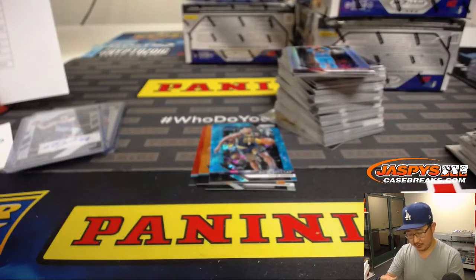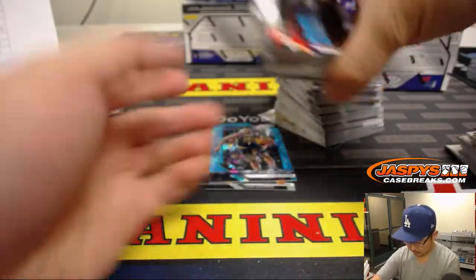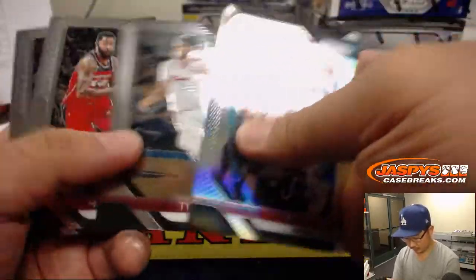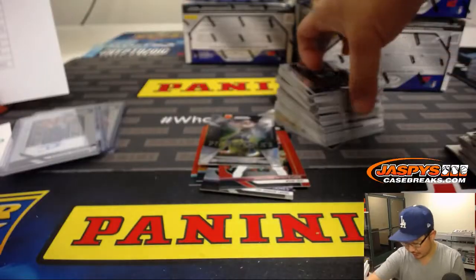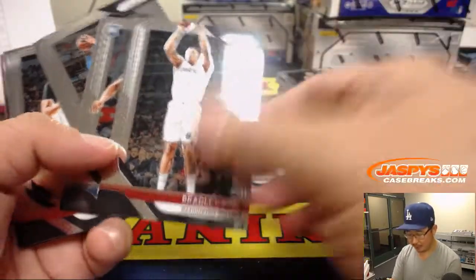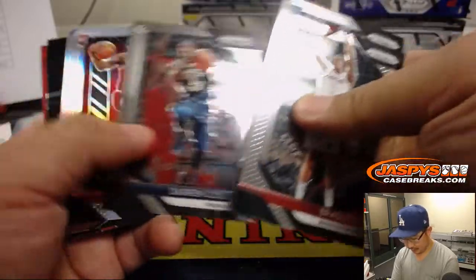Josh Okogie for the Timberwolves. There's LeBron, not in his Lakers uniform yet, but there he is. Hassan Whiteside to $2.99. There's LeBron again. Fireworks, I'm sure some of those inserts as a Laker. There's some talk about Bradley Beal perhaps coming to the Lakers. There's been some trade chatter about that. Be interesting. Wizards seem sort of imploding.